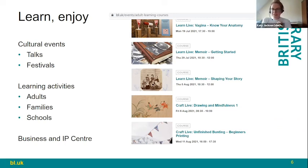The Business and IP Centre are there to help you with all your business needs, and even if you're just interested in business and you're not setting one up, it's a mine of information. So they are a fantastic team running the Business and IP Centre. I should say IP stands for intellectual property, which you can go away and Google. It's outside of my subject area, and that tells me that I need to go and do some more research in the Business and IP Centre to learn more about it.